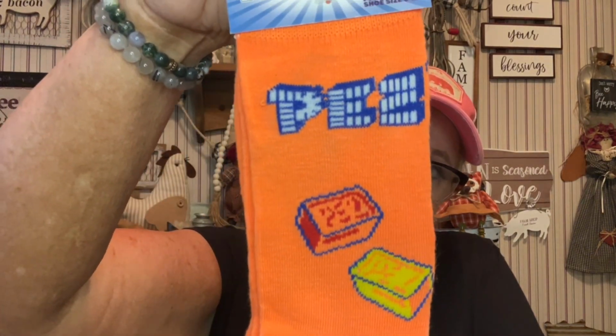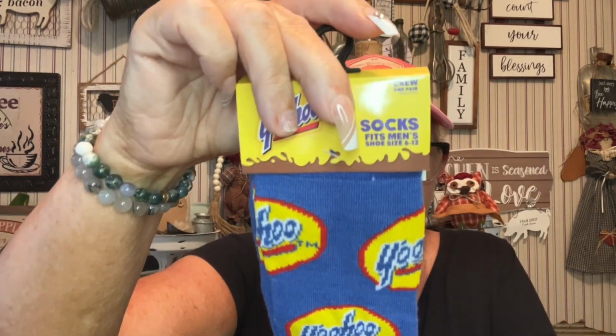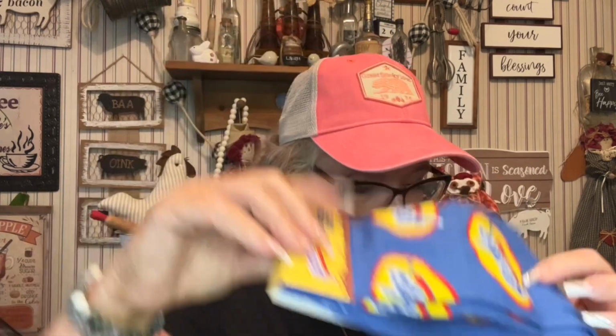And look at these cute ones, the little Pez socks. And these are Yoo-hoo. So these will be put up for Christmas. Y'all know my son absolutely loves those kind of socks. So yeah, he will get those.